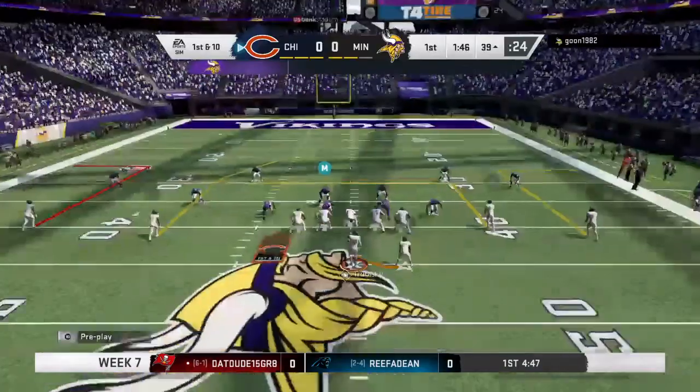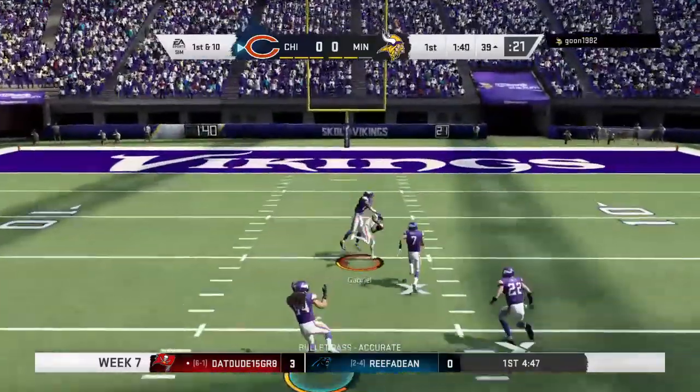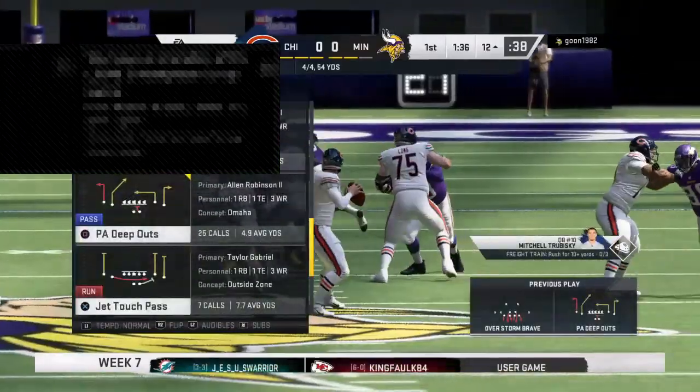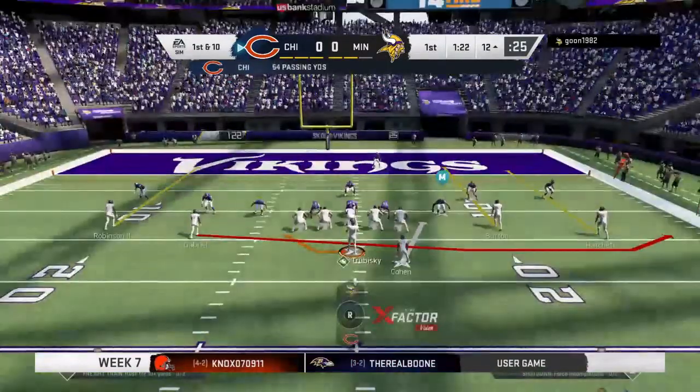From Viking territory now, they'll come up 1st and 10 at the 39-yard line. Now it's Trubisky. Oh, he got position on him, and he pulls it in. A very solid gain of 27. How about the start throwing the football? 4 for 4 on this opening drive.